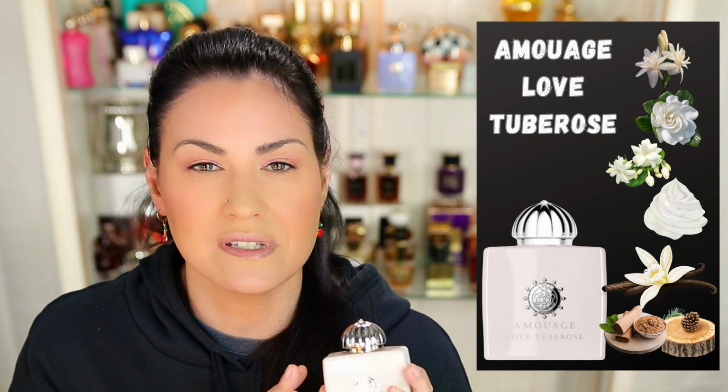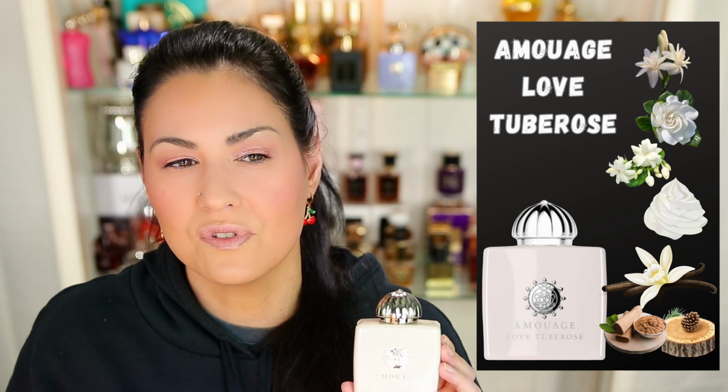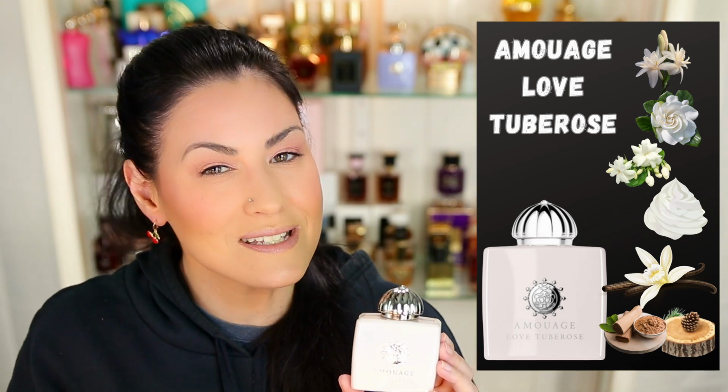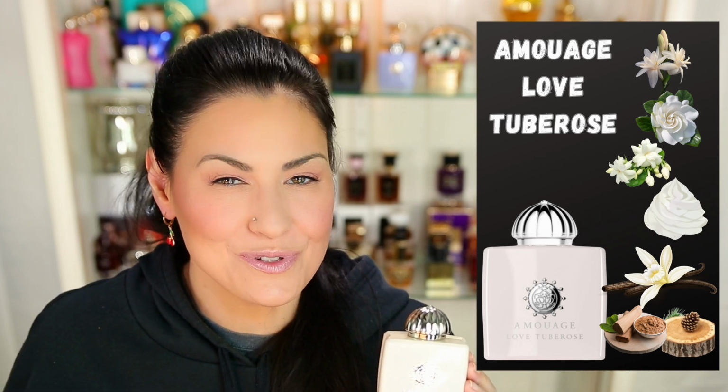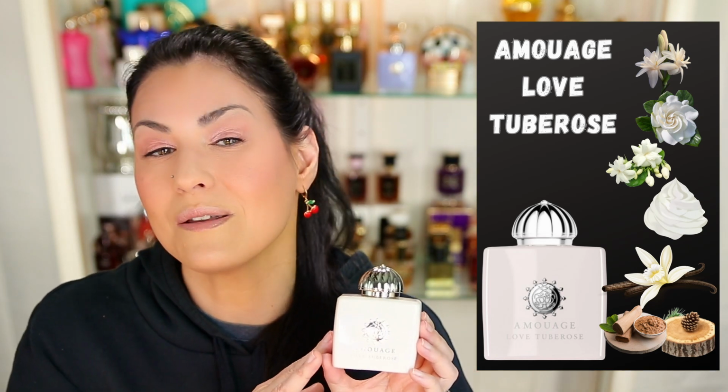I get decent performance out of it, and it is time to wear this fragrance because I think this is a perfect transition fragrance. If you're starting to crave those floral scents, you're starting to crave spring, but you still want a touch of a gourmand, because this is a floral gourmand, but without it being too gourmand, you know, straight up fall winter gourmand. If you want that transition, this is a perfect one.